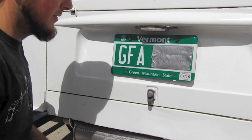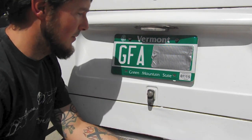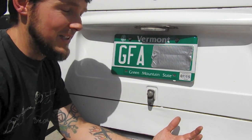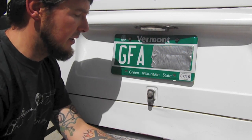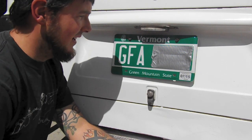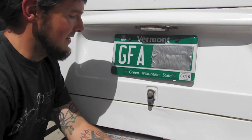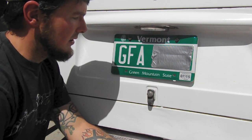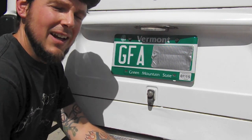All right, there it is, Vermont plates on the '77 bus. I am stoked to be able to drive legally. There were some complications with the title. Anyway, it would have been a long drawn out process here in Colorado, but following instruction, I was able to get Vermont plates, and I'll probably eventually get a Colorado title for it, but at this point I'm going to drive around with these VT plates on.